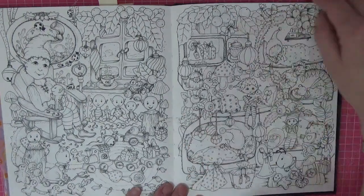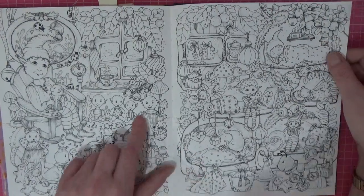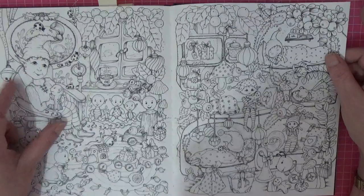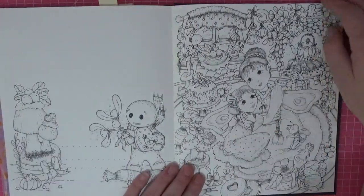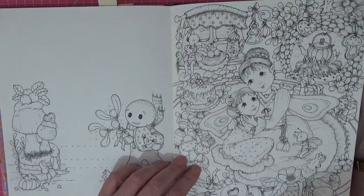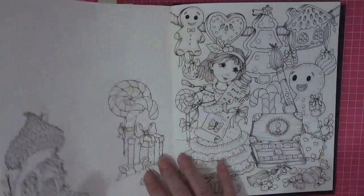Okay. Very, very detailed. But it is slightly grayscaled in terms of she gives you pointillism or lines where shading should be. So it makes it easier. But quite a few in this book. Look at that Christmas pudding. Beautiful. Absolutely glorious pictures.